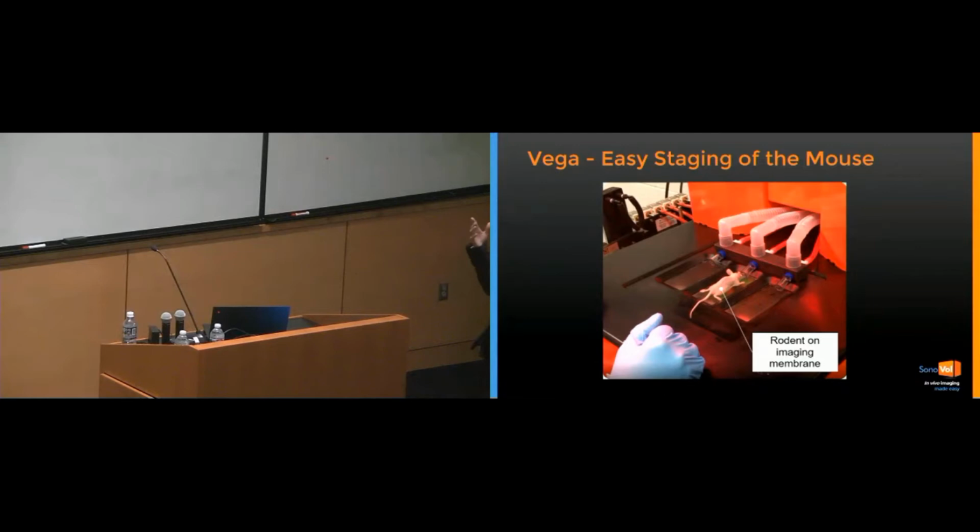However, let's say you're interested in scanning the liver of the mouse, you will basically clip a patch on the belly of the mouse. So do keep that in mind, that you still need to remove the hair. And so you can put three mice down at a time. Position-wise, you can put them down supine, prone, or lateral, depending on where you want to image.